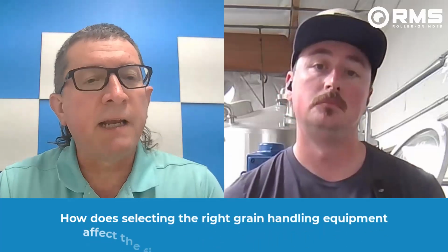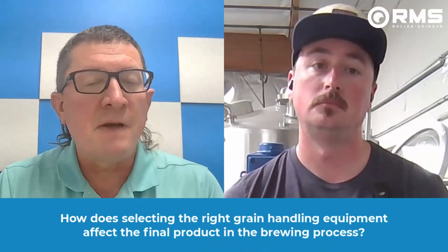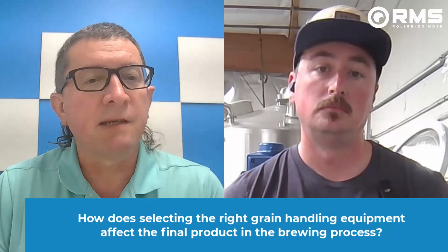Next, how does selecting the right mill and grain handling equipment affect the final product in the brewing process? My biggest points are efficiency and flavor. No one wants to spend the hours, days, and weeks that go into fermentation and packaging a beer for that product to just be off, or to lose money over the multiple batches that you brew per year.